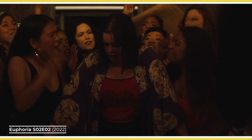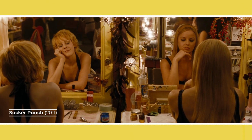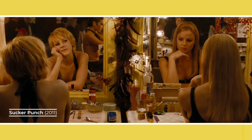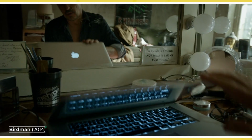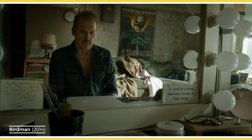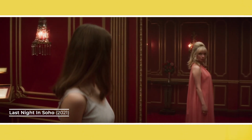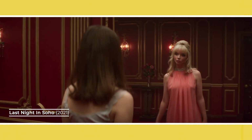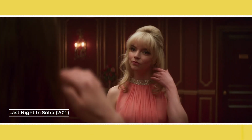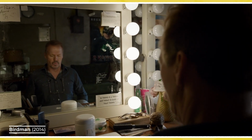This practical solution of using a 2-sided set wall and a body double to mimic the effect of shooting into a mirror has been used in plenty of other films, whether to create a moment of literal self-reflection for the character that removes the camera from the shot, or even to show how the character perceives a different version of themselves. Apart from capturing this effect practically in camera, it can also be done using visual effects.